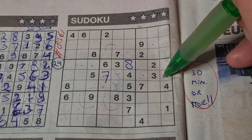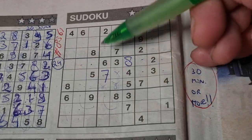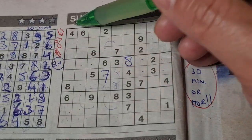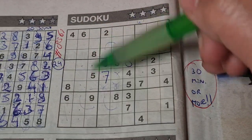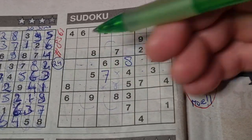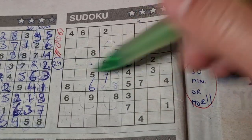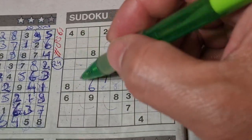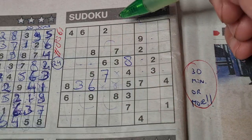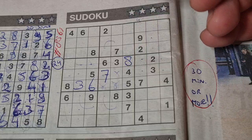8, 8, 5, 5, 3, 3. 6 in this column, 6 in the second column. So the third column, the only 2 places left with 6 should be here or there. We have 6 in this row, no 6 there. 6 should be there. 3 in this row, 3 in the middle row, so the row below, the only place for 3 should be there. Need a 2 here, need a 2 here.